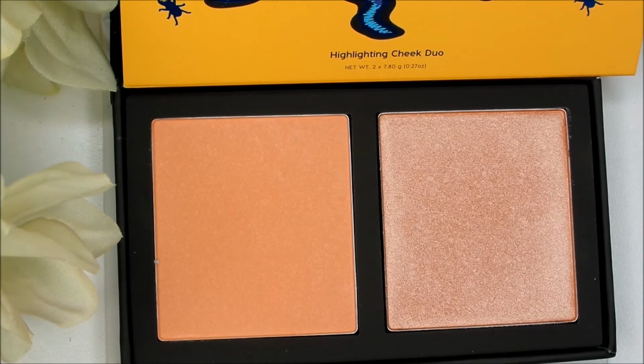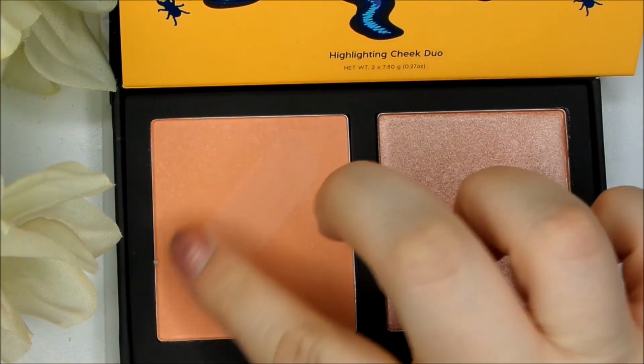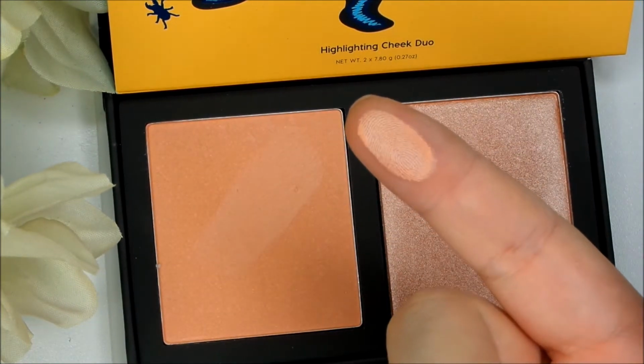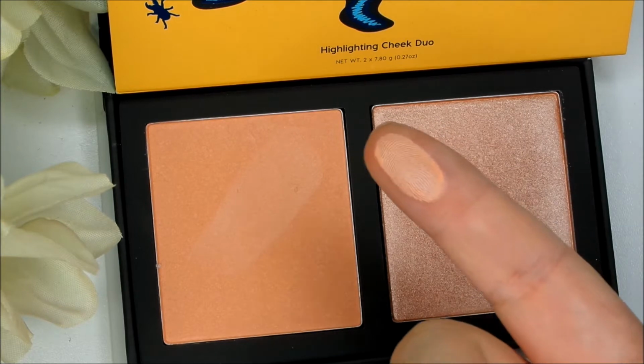Alright, so we are zooming into Tick and Talk. Ooh, this is supposed to be a new formula and it does feel softer than the old one.